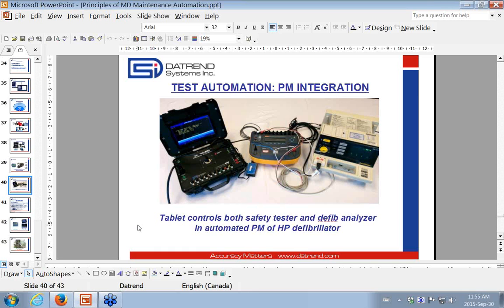Now, the advantage of testing to a standard like 62353 or NFPA 99, which is for the States, is that the number of measurements that you have to finish is greatly reduced compared to a product approval standard, for example, 60601. So when you combine the right standard with test automation, the testing time, even for some of the most complicated medical equipment, falls right down to just a couple, 1, 2, 3 minutes. So that's the solution there. If you use the right standard and combine it with test automation, the effect on PM workload is, I wouldn't say inconsequential, but it's greatly reduced.